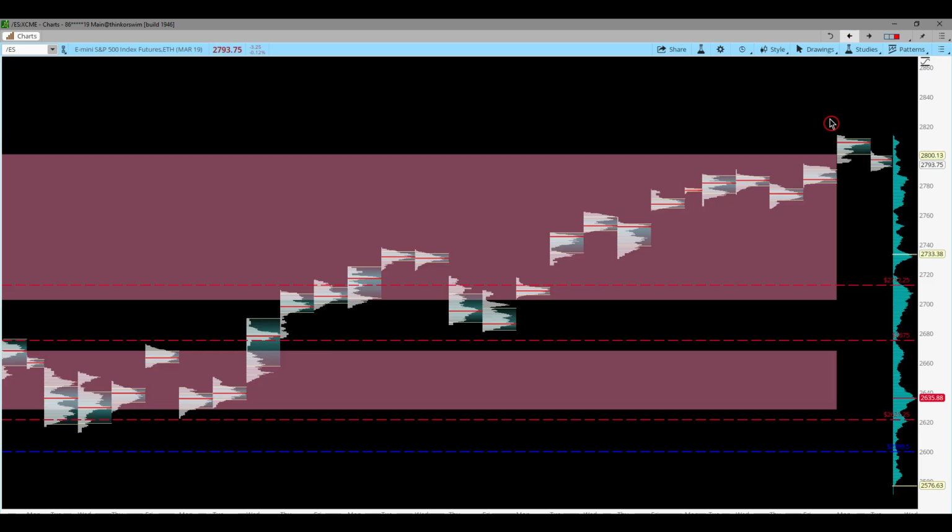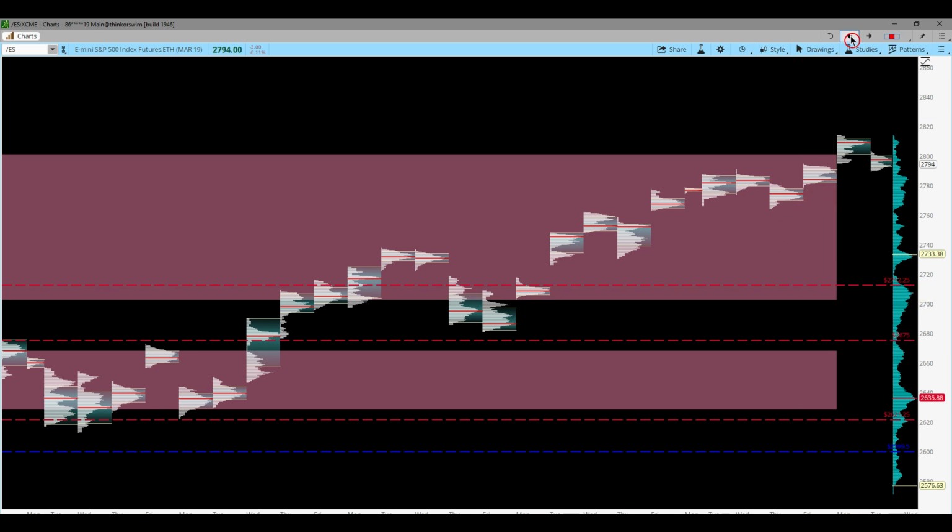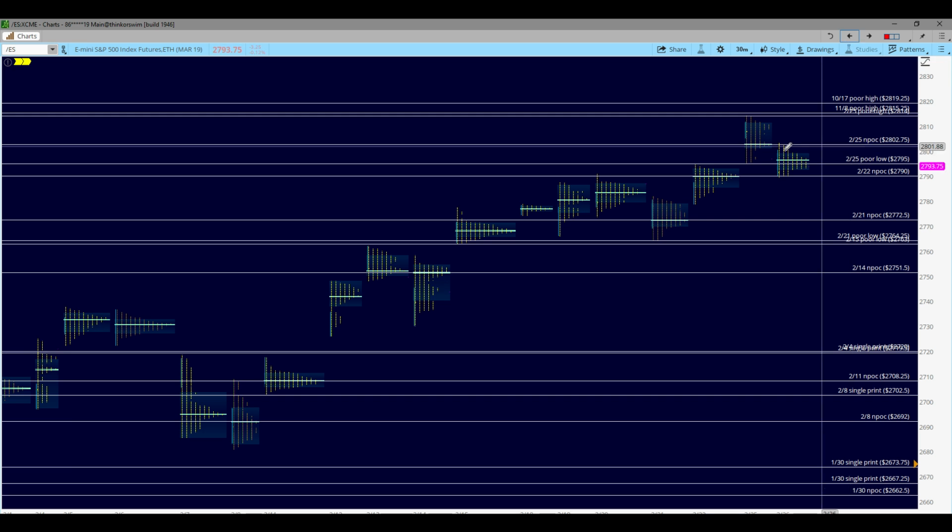Looking at the volume profile, you can see it is pulling back into this balance zone. I'll basically be watching to see if it is going to come down and retrace all the way to the lower level of this balance area, which would bring it down to somewhere around the 2700 level for a retest. Looking at the market profile, it took out yesterday's poor low and touched Friday's naked point of control. So right now it is working on a poor low for today.